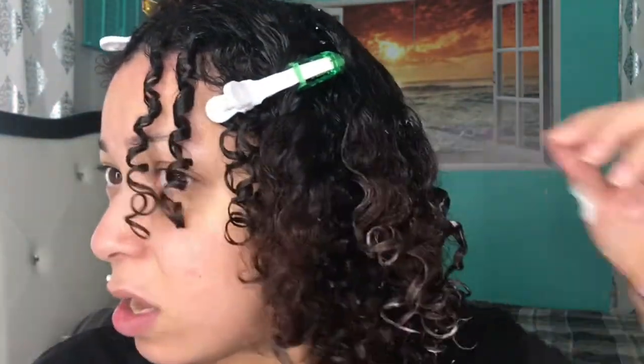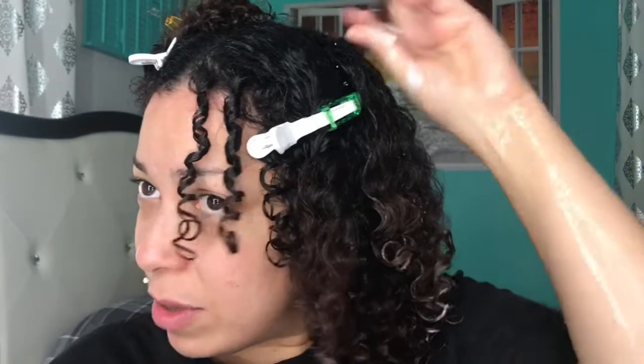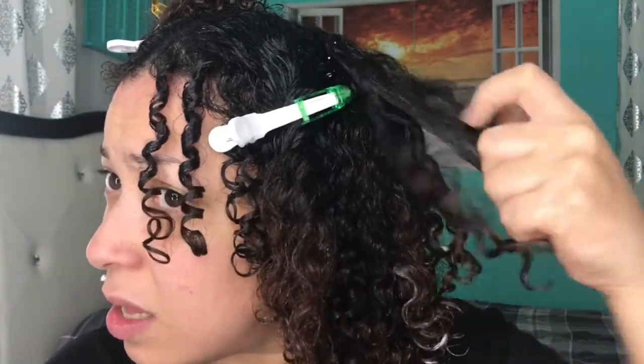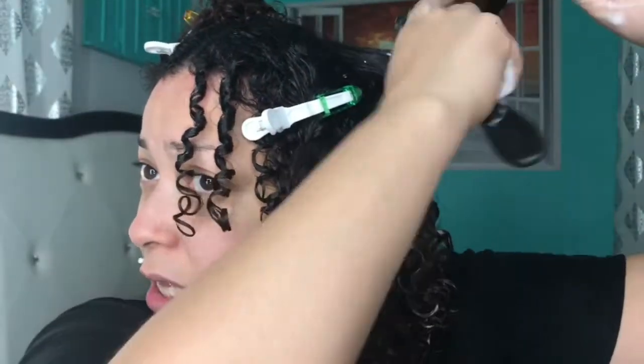like that. And then you see how this doesn't curl properly, because the texture is different there. It's weird. So I'm gonna just twist it, girl. Twist it. Get that to obey and slay in this thing.